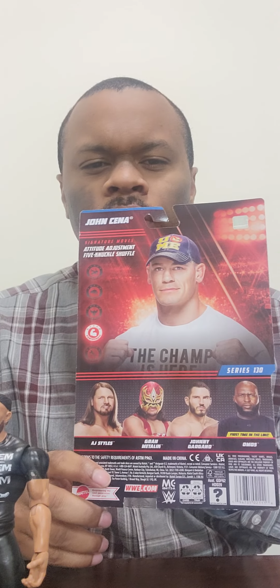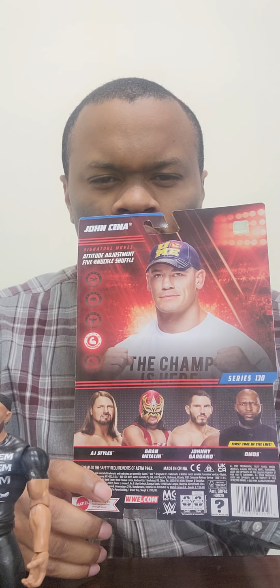And now we have John Cena. Of course, what can we say about John Cena? All-time legend, 16-time world champion in WWE. We see the other figures in this series. We have Omos, Grand Metalik, who is no longer in the company. I actually saw Grand Metalik under his former wrestling name from Mexico, Mascara Dorada, on a New Japan Strong show that came to Charlotte, North Carolina a few months ago. Then we have Johnny Gargano and AJ Styles.